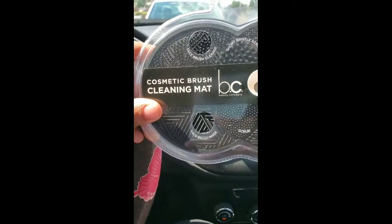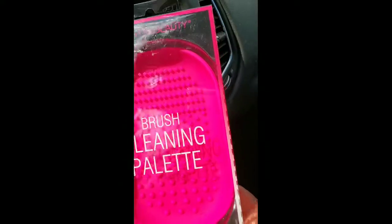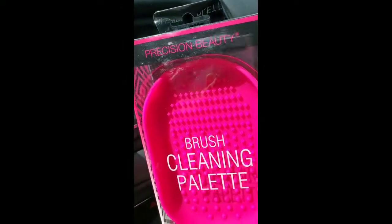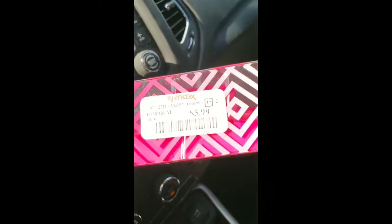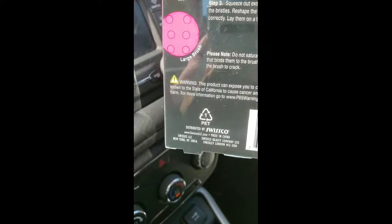So yeah, super excited to see that, because I have a couple of different ones. I have this cleaning thing that you put in, like a fishbowl looking one. And then I have the brush cleaning palette from Precision Beauty, which that brand is really good. And this one was pretty cheap too. This one was $5.99, if you guys can see right there. Yeah, $5.99. So super excited about that as well.